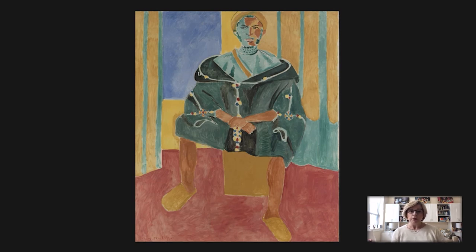Matisse's contribution to modern art was his development of a monumental decorative art, innovative in both its treatment of the human figure and in the constructive and expressive role he accorded to color. Barnes bought this painting in 1925 and he moved it around a lot before hanging it here. There are 59 Matisses in the collection.